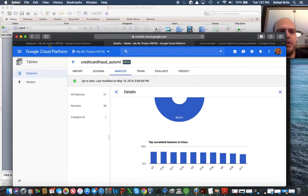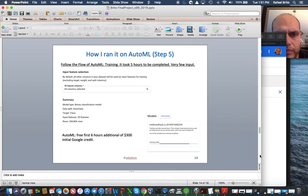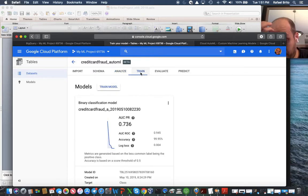So that is the first problem that I saw with the AutoML. If I were the product manager, I'd tell them they need to figure out that same balanced data set, and then they need to act accordingly. Right. The other step is to train. So when you click here, it's going to start to train and create your model. For me, it took 5 hours.